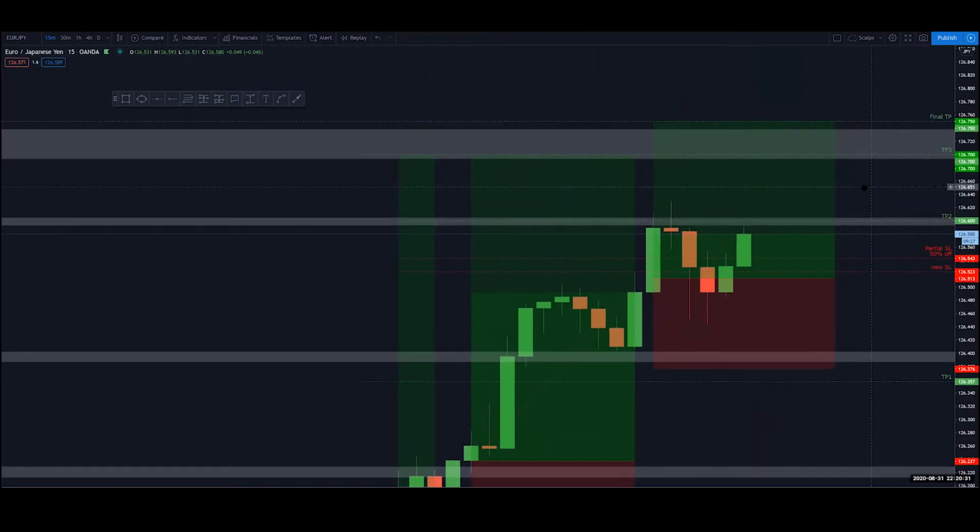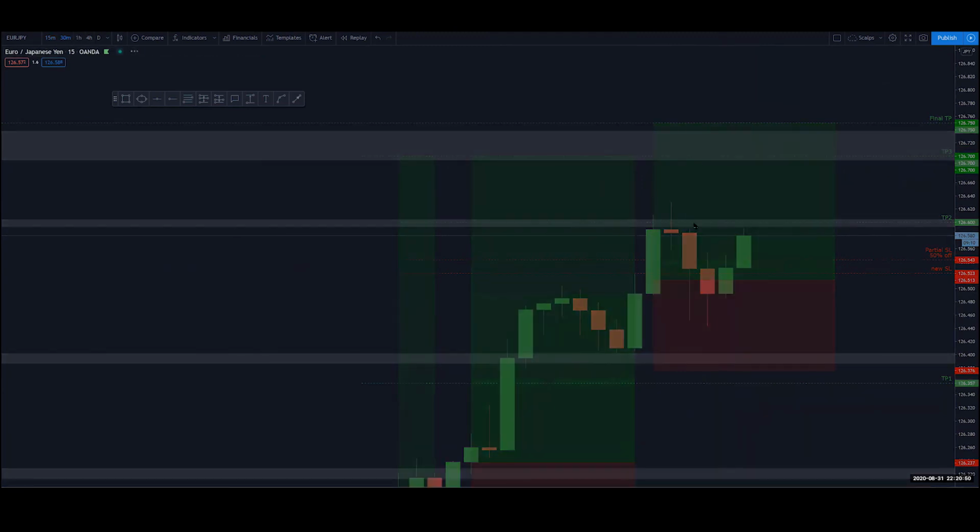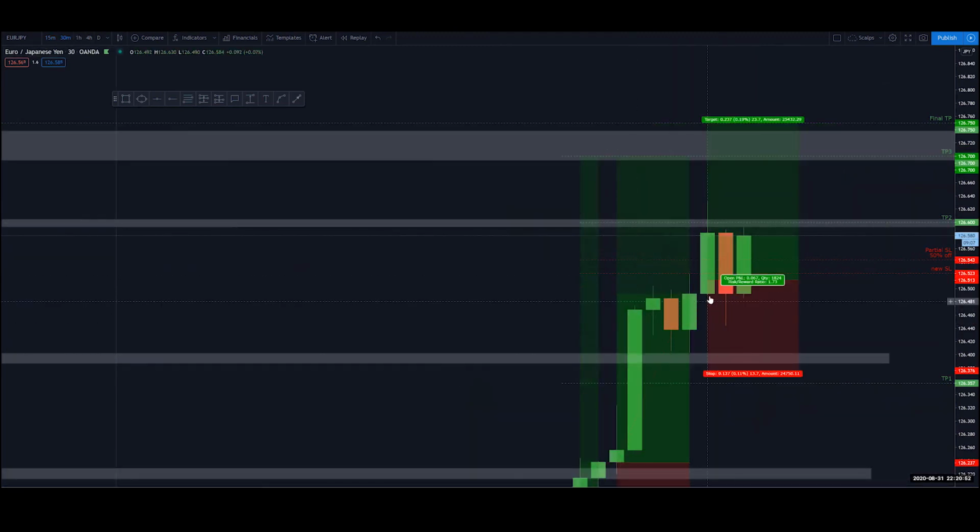And then the final trade was actually taken because I was anticipating the 4 hour bullish candle close plus New York open volume to actually push price up to hit my final take profit around 126,700. So that's why when the 30 minutes actually formed support, I took an entry long over here.